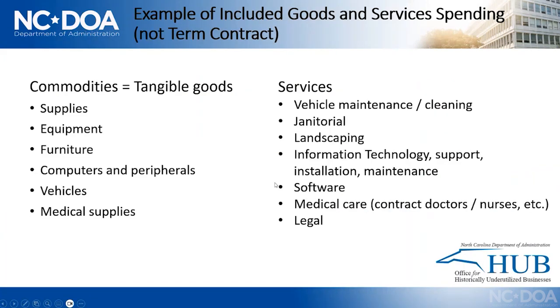Okay, so moving on from that, some examples of goods and services that are not term contract include general supplies, equipment, furniture, computers and peripherals, vehicles, medical supplies. Commodities basically is something physical that you can touch, you can move, you can knock on or whatever.